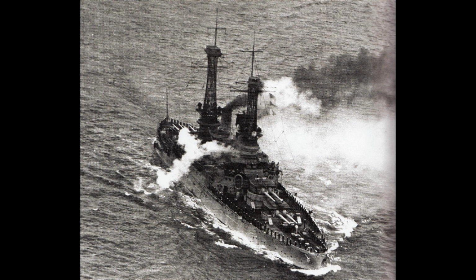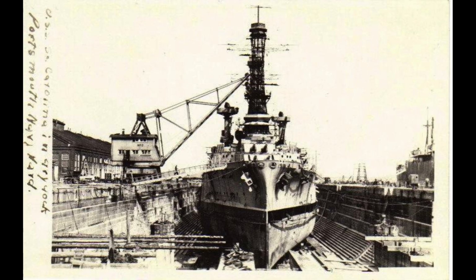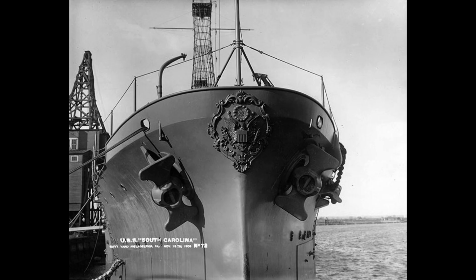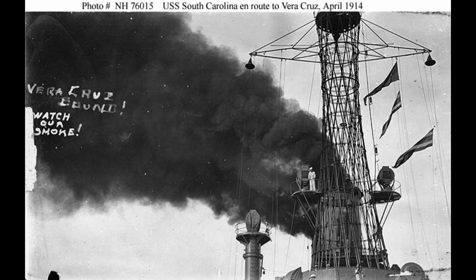After its shakedown cruise, the USS South Carolina visited Charleston, South Carolina, and made ceremonial visits to Quebec, New York City, and Bridgeport. It also took part in the Naval Review led by President Theodore Roosevelt in Hampton Roads, where the Great White Fleet was welcomed home. Over the following years, the battleship engaged in maneuvers and naval exercises along the East Coast, as well as in the Caribbean and European ports such as Cherbourg, France, and Portland, England.